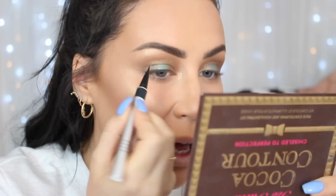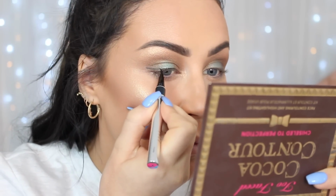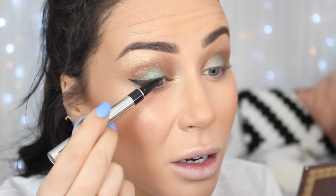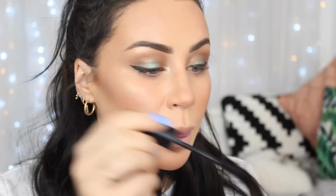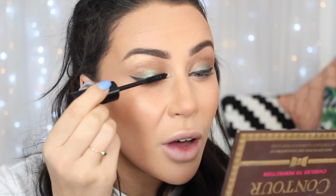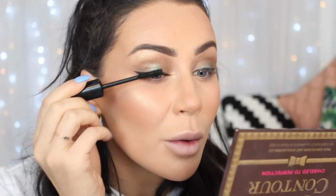So I'm going to use the Physicians Formula Eye Booster 2-in-1 Lash Boosting Eyeliner and Serum. Oh, this isn't as black as I wanted it to be, but it's nice and precise. Put it underneath my lash line. Just going to finish off my eye look with NYX Double Stack Mascara. I actually already had this sent to me, but this is obviously an American drugstore product, but I know that I love this. I just forgot to get a brand new one when I was there.